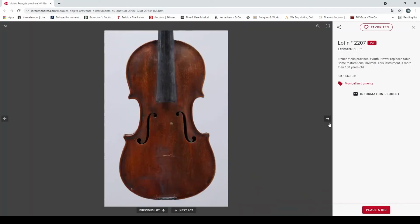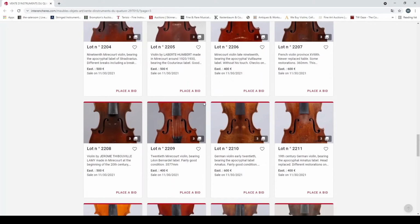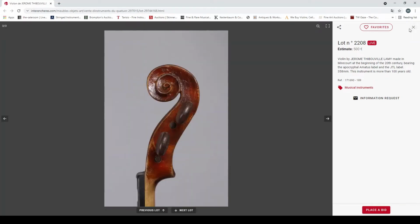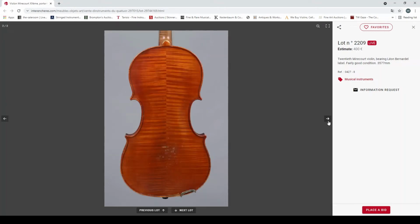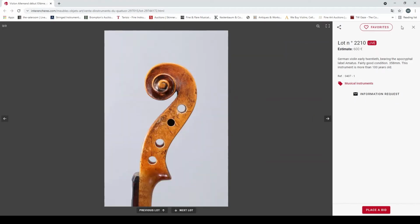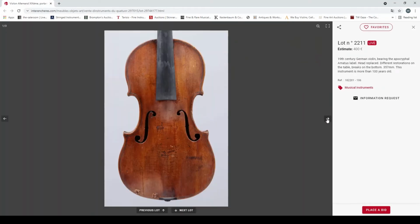Another provincial violin, newer table, 360 back. Interesting. A JTL violin, Mirecourt. 20th century violin with a Bernardel label. German violin, early 20th century. 19th century German violin.